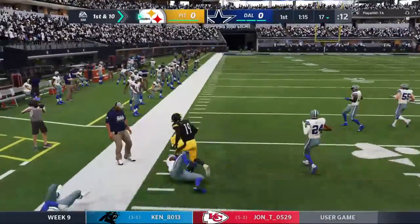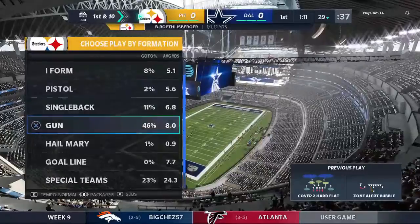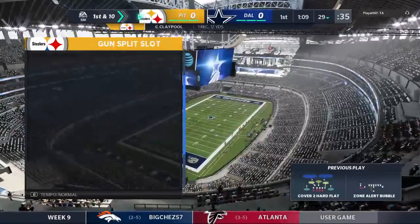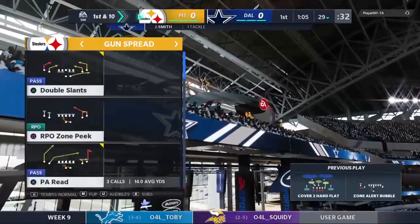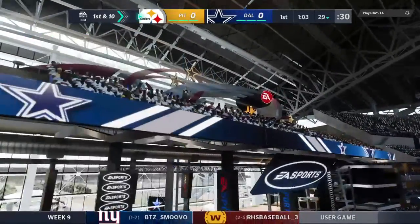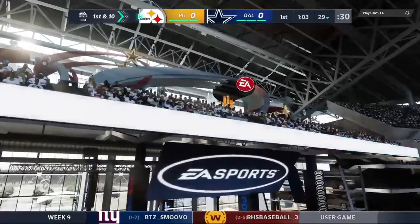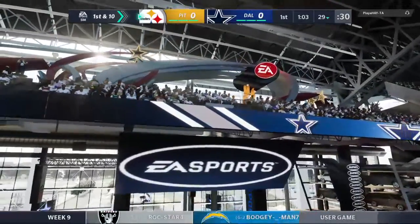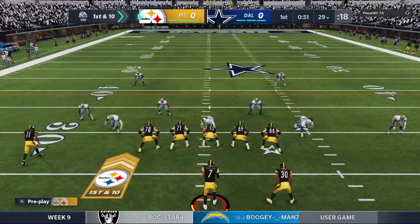They'll get this quickly out to Claypool. And he'll be taken down, but not before he gets this football out shy of the 30 to the 29. 12 yards that time, but a Pittsburgh first. Back-to-back good plays have them on the move on first down.